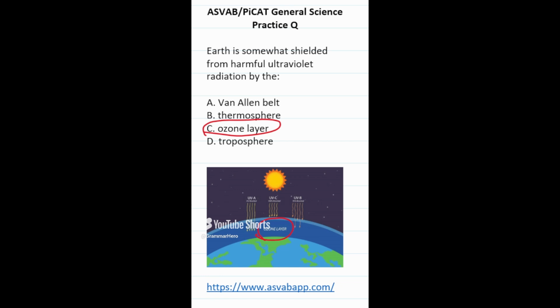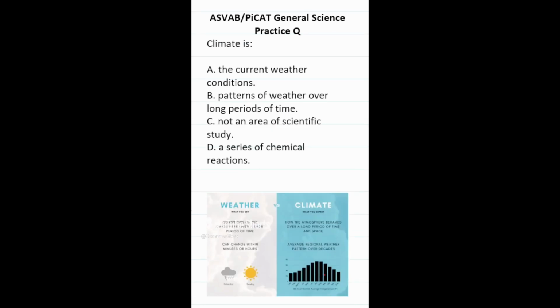ASVAB PiCAT General Science Practice Test question says, climate is. So the difference between weather and climate is that weather is in the short term, and those conditions can change within minutes or hours, whereas climate is how the atmosphere behaves over a very long period of time and space, and that can include over years and even decades. So climate is patterns of weather over long periods of time.